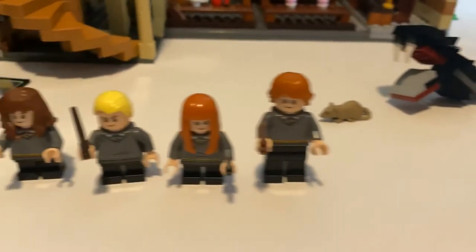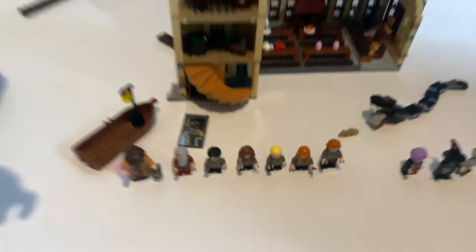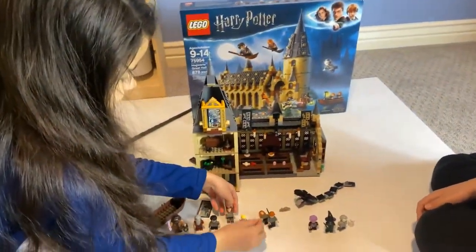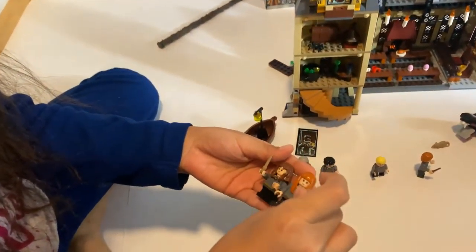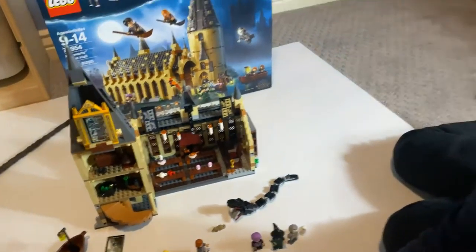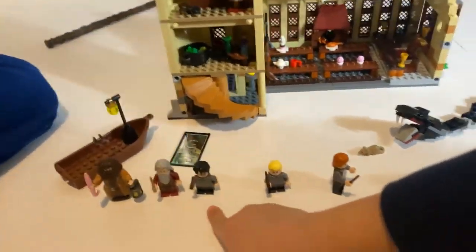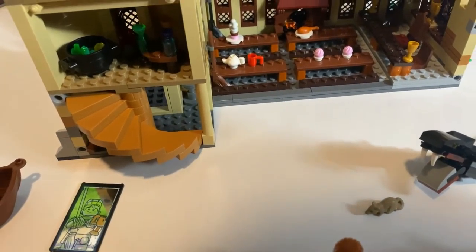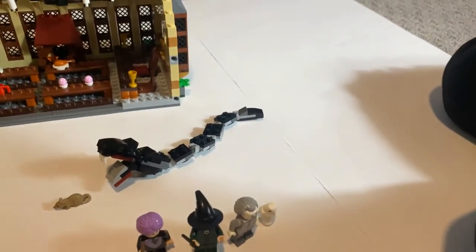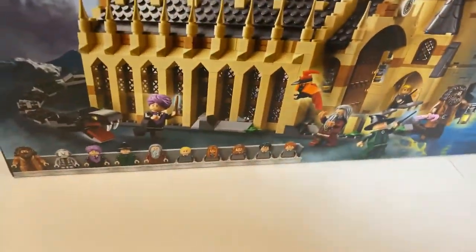Look at that. My favorite ones are here. Let me see. So cool. My two favorite. Armani and Susan. What about yours, Papa? Harry Potter, right? Me, Harry. And Ron, they're best friends. Harry Potter. Ron. Yeah, they're best friends. See, that's the names over there.